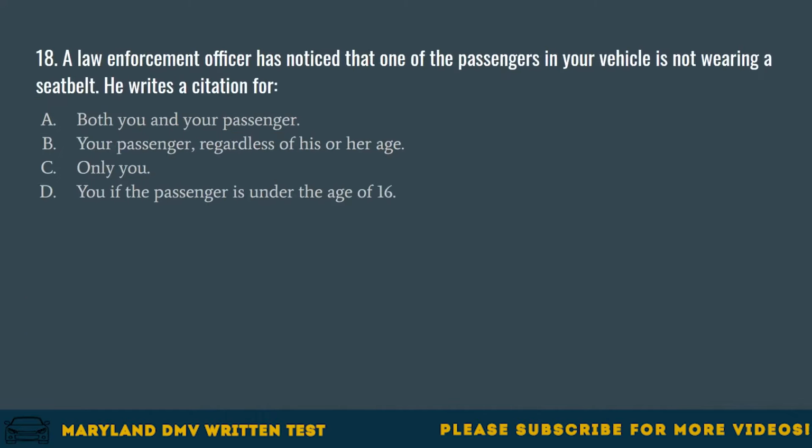Question 18. A law enforcement officer has noticed that one of the passengers in your vehicle is not wearing a seatbelt. He writes a citation for A. Both you and your passenger. B. your passenger regardless of his or her age. C. Only you.